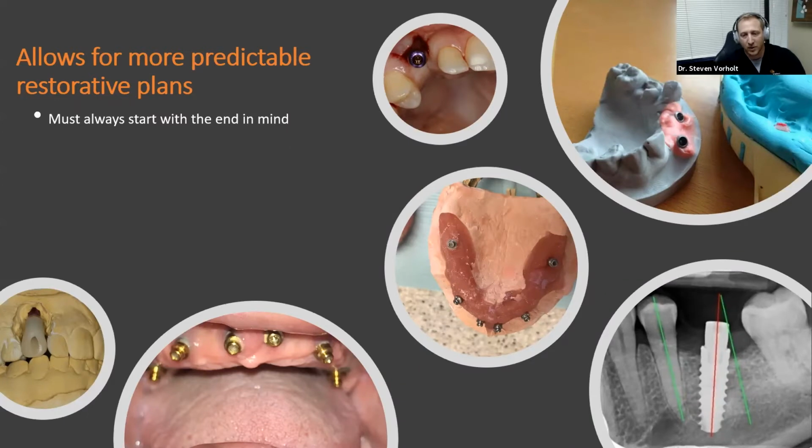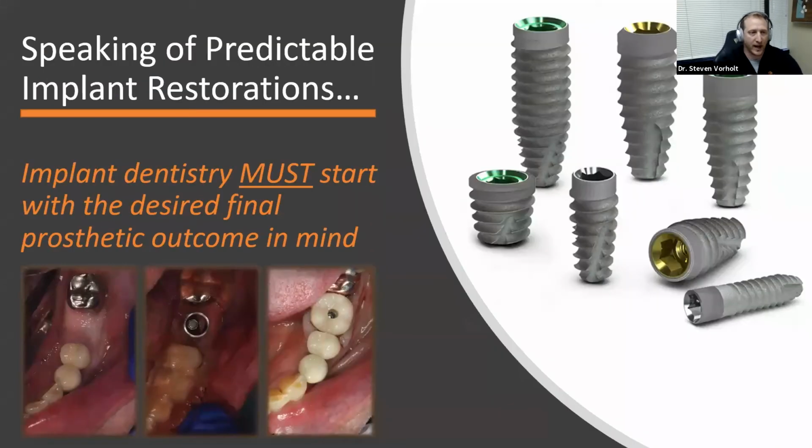But the case at the bottom right is a prime example of a perfectly placed implant. It healed. It will be totally restorable. However, it's going to require some sort of custom abutment, some sort of more expensive restorative plan from a lab than if it were a simply placed screw retained crown. That would have been much simpler to restore. So we have to start with the final prosthetic in mind. The case on the bottom left, a case I did guided and took the impression the day we did the surgery, buried the implant, and when the patient came back in 3 months, we did the uncovery and delivered the final prosthetic because we knew everything was planned before we did the surgery itself.